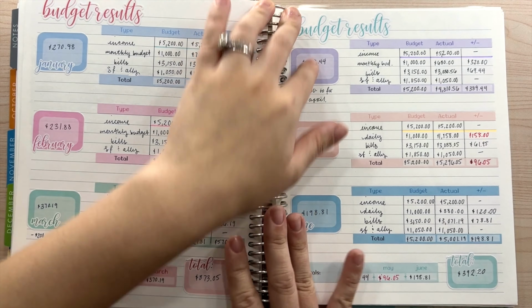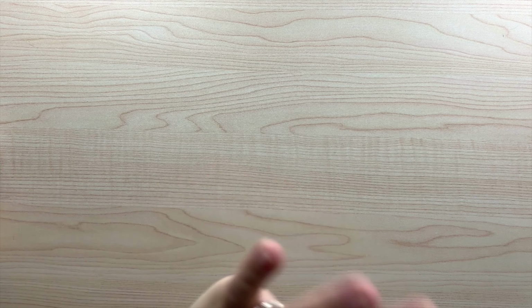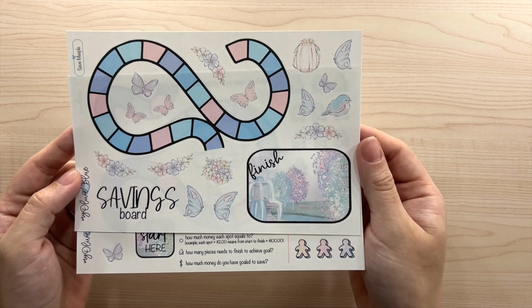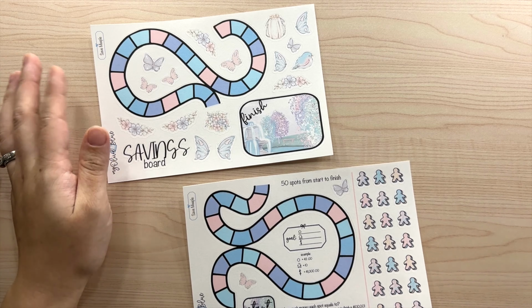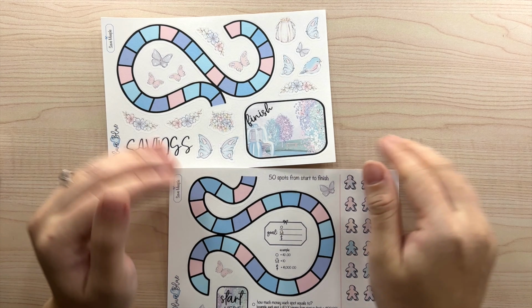Now for the new releases. Let's go ahead and talk about the first thing, which is the 2024 savings challenge. This one is going to be called Savings Board. It's going to be in 2 sheets, and this is what it looks like. I'm really excited to use this for 2024. So let me explain it with you guys. I'm also going to lay it down with you as well.